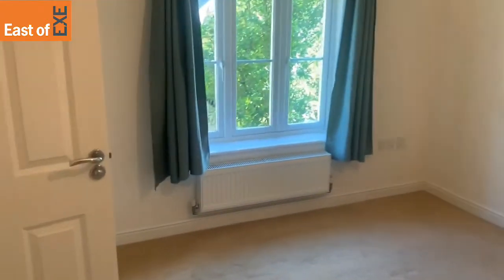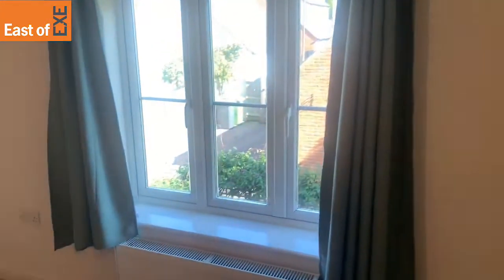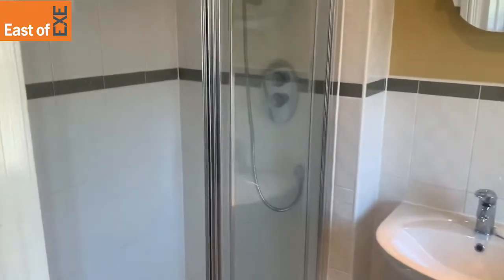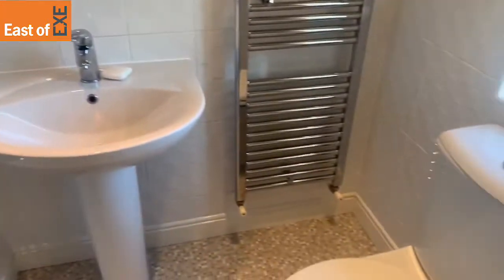Then you come into the master suite. As you can see, with fitted wardrobes, space and shelving. And is to the rear of the property. Along with this, you have an ensuite shower room. Again, with heated towel rail.